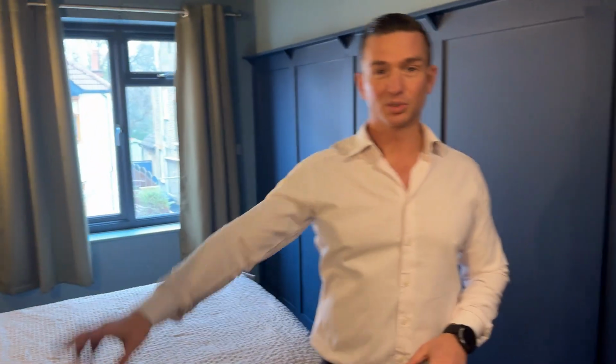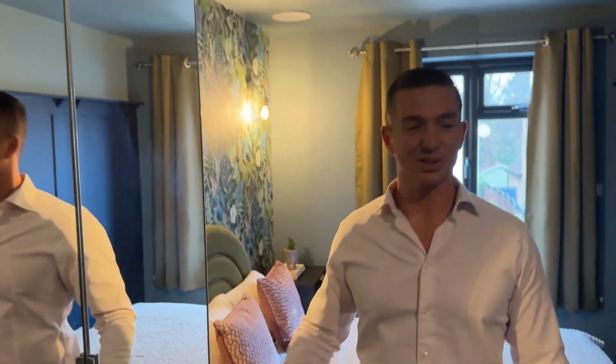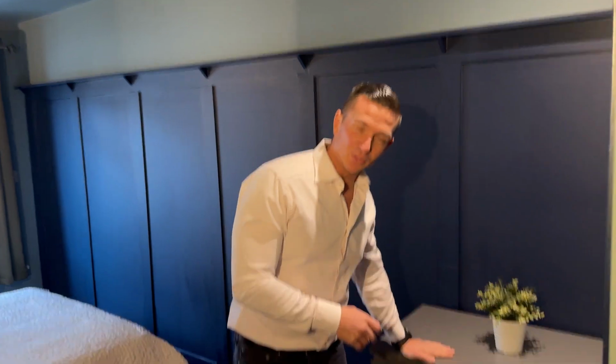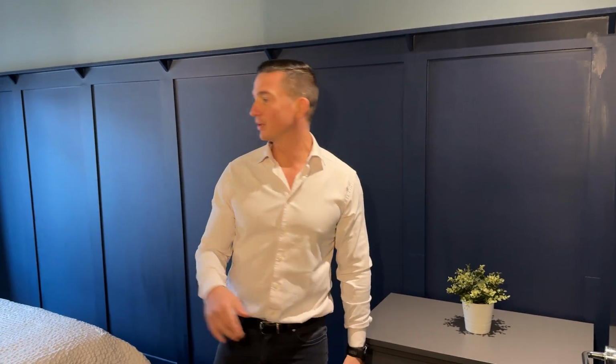Now, in the room, you can see we've got a wardrobe. Now, this is a simple stuff from IKEA. This particular wardrobe, we've used as much space as we could to the ceiling because space is a premium within an HMO. So, drawers, they're also from IKEA because IKEA do very sturdy stuff. The drawers tend to open very smoothly.